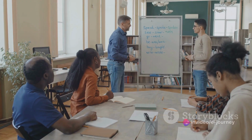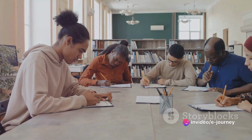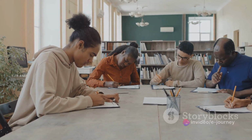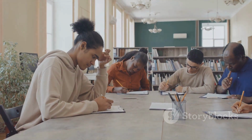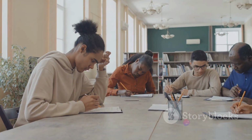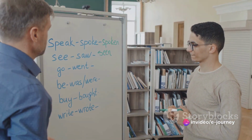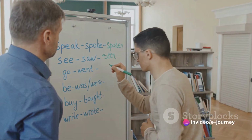The first step is understanding the basics. Get familiar with the English alphabet. 26 letters, each with an uppercase and a lowercase version. Start recognizing these letters and the sounds they make. This is your foundation. Next, let's move on to simple words. Words like cat, dog, house, tree. These are the building blocks of your vocabulary.